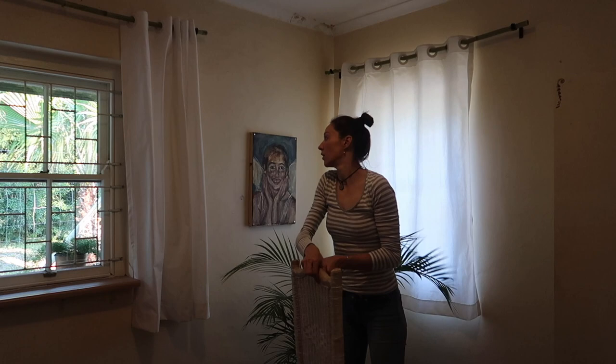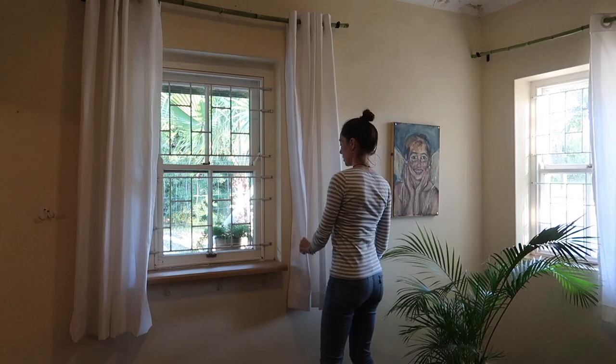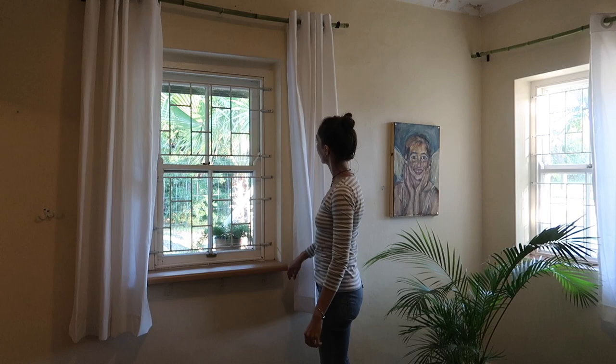More curtains because I don't have enough fabric. But that's what I have for now. Do you like it?